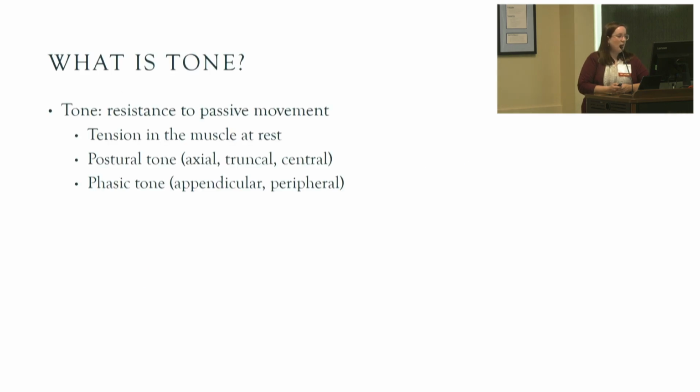So first of all, what is tone? The definition of tone is the resistance to passive movement. Another way to think of it is the tension that is in your muscle at rest. Your muscle cannot exist in a completely relaxed or completely contracted state. Even if you think you're relaxing your arm, there is always some degree of contraction in your muscle, and that's protective against injury. The idea is that if you overstretch your muscle, there are mechanisms to bring that muscle back to prevent overstretching and injury.